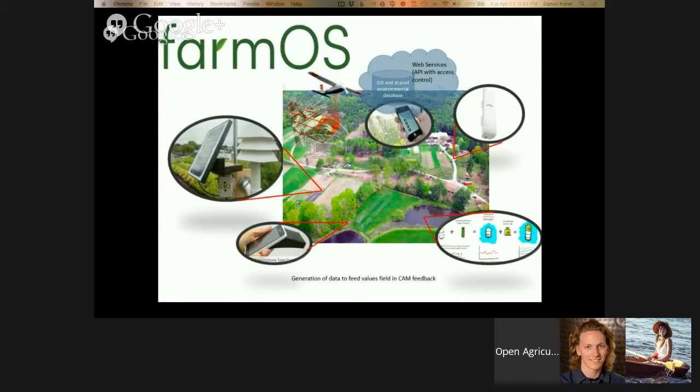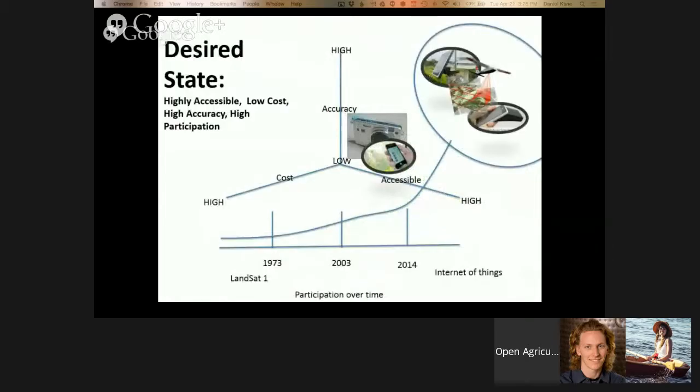But to make that meaningful, we really need to create a shared environmental database. That's where we're talking about FarmOS as the user interface for that data, connected through web services and APIs to leverage all this locally collected data. The desired state of what we're really aiming for in our future conversation is highly accessible, low cost, with high accuracy and high participation for this environmental sensed data. Now that's from the big picture, not from the farmer's perspective. From the farmer's perspective, it's actionable data and meaningful feedback from the land management perspective.